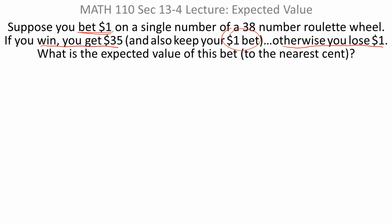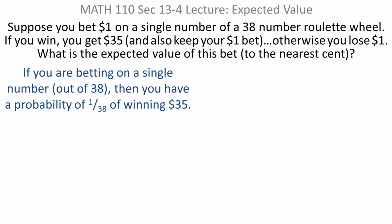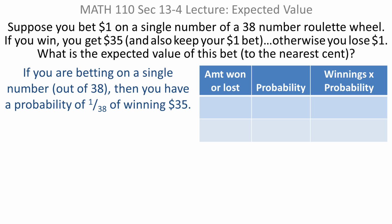Again, your goal is to get a table with the values and their probabilities. Once you get to that point, you have it made. So you've got to think about this. If you're betting on a single number out of 38 possible numbers, then you've got a probability of 1/38 of winning that $35. So if you're building a table, there are really only two things that can happen. You either win or lose.